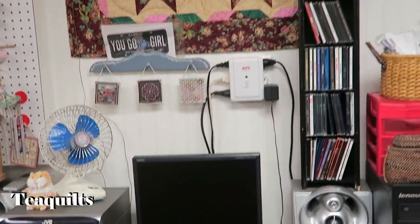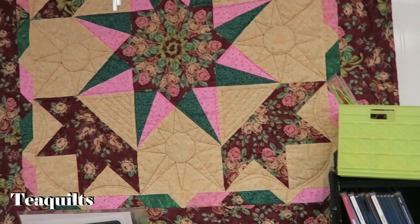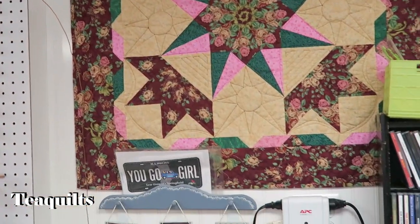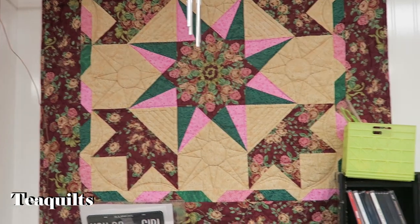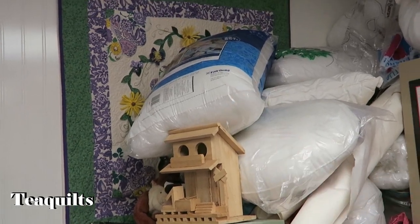Workstation, music station. Another quilt on the wall. Just another challenge, or just one you made? Toby Lischko, that's for St. Louis Stars. Okay, pretty cool. I took that class with her. And then we've got another one there that our pillows and fiber feel are covering.